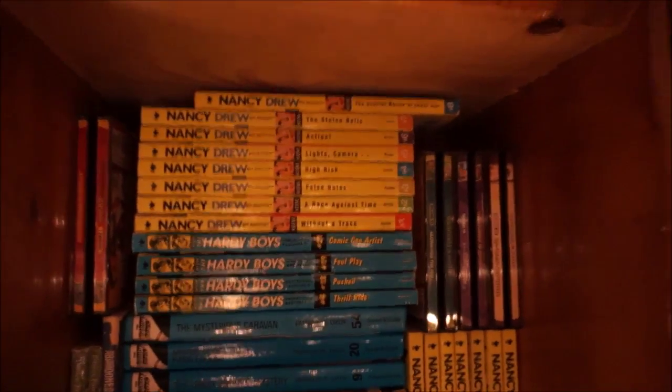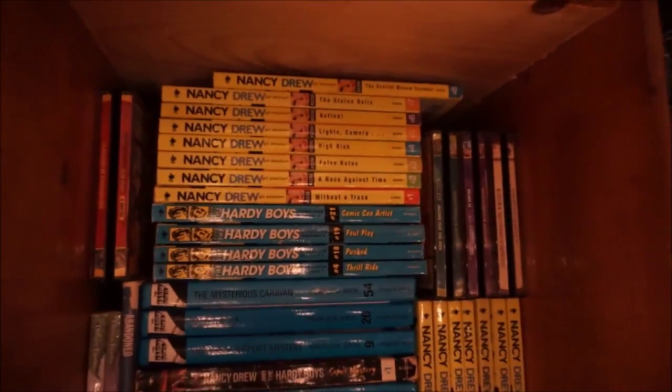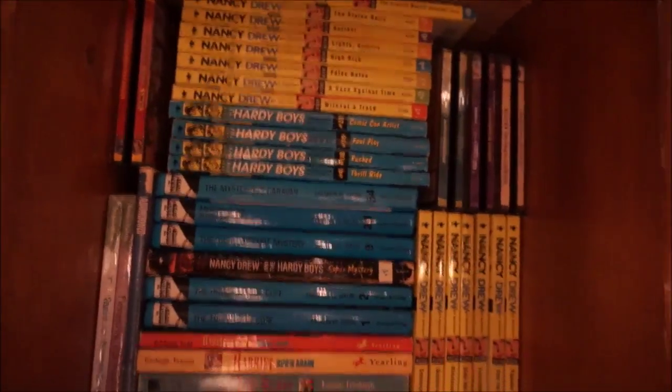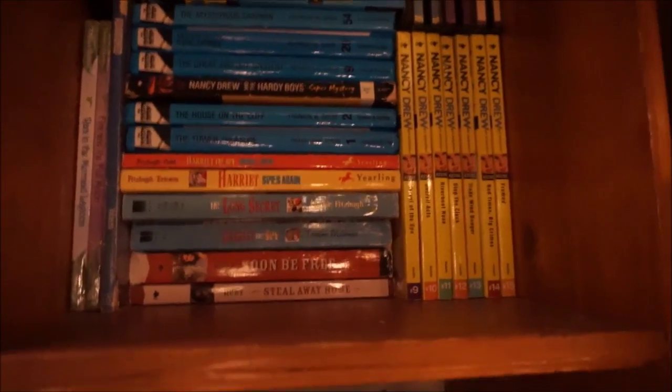And then on to my smaller bookshelf. Next, this is my smaller shelf. As you can see here, this is YA, middle grade mysteries, Nancy Drew, Hardy Boys, Harriet the Spy, Steal Away Home, Soon Be Free by something Ruby, I can't remember.